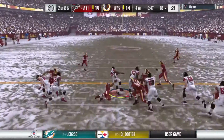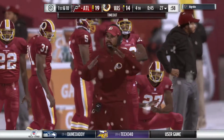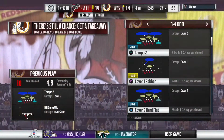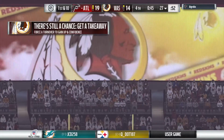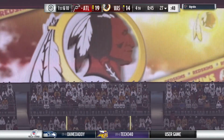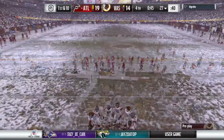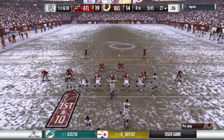Now a handoff here to his running back. And they'll bring him down. The Redskins looking for another timeout, and they get it. That'll be their second, so 1 more chance to stop the clock here. And we'll be back. Shift together here from the D-line.